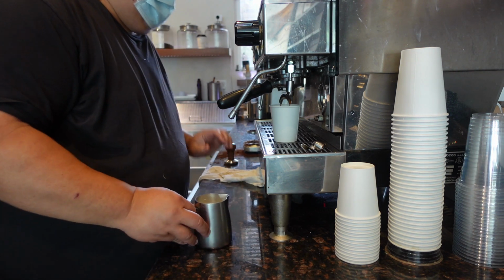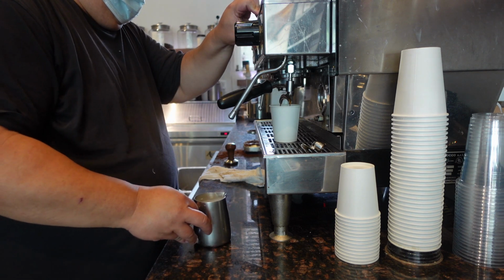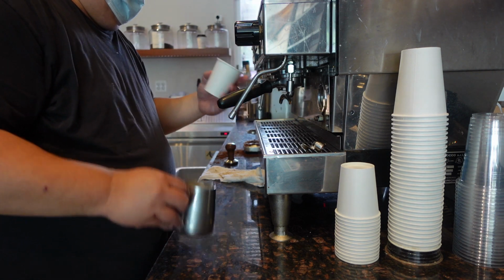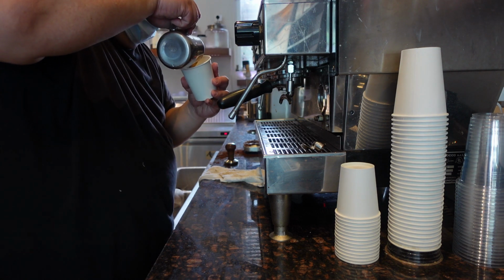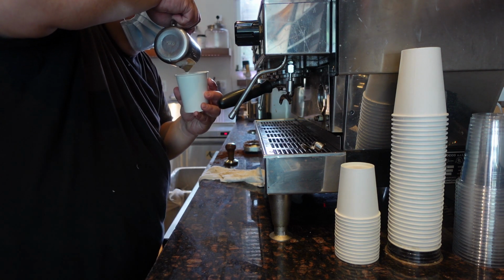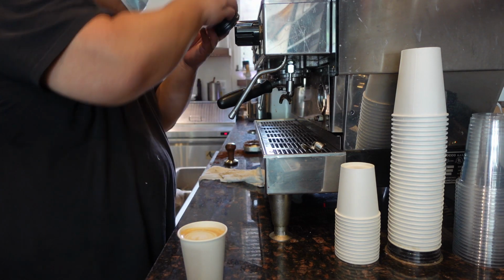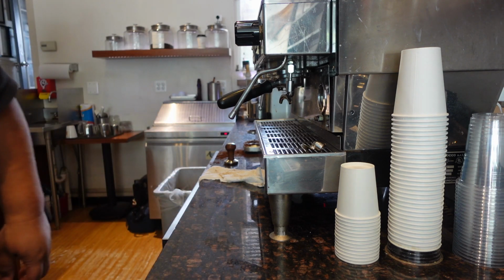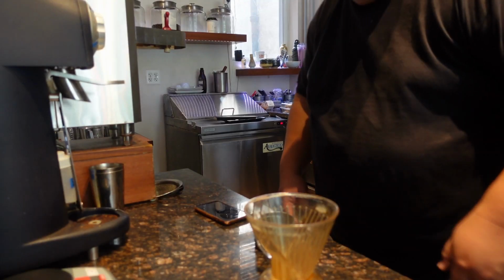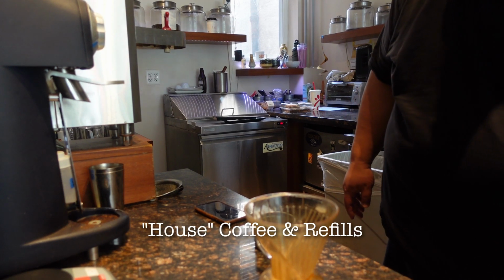It's relatively a simple and quick drink to make. As you can see, it's happening pretty fast. Shot pulls, pour, swirl, pour, and then voila. Cappuccino. Look at that. Looks nice and silky and glossy. That's really the kind of texture I like to see on a milk. Silky, glossy, nicely done. And then now time for another house coffee.